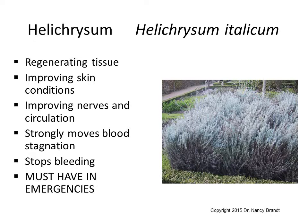And what had happened is her spleen had broken in two and had fractured. And so the Helichrysum was able to stop that bleeding. And she's 17 years old now and still with me. So I'm very, very grateful for this oil.